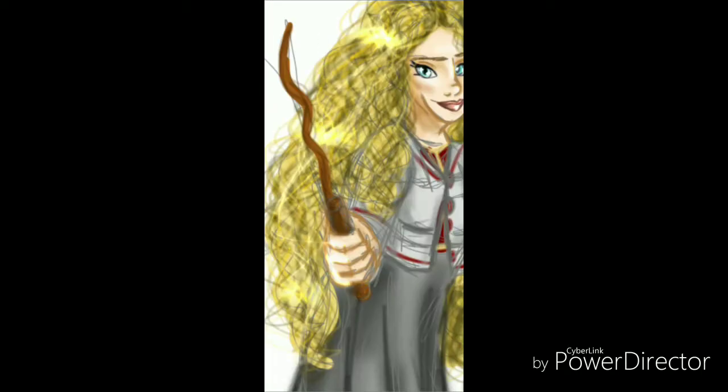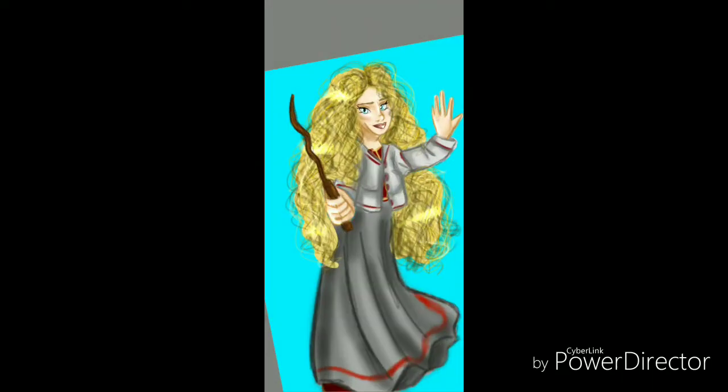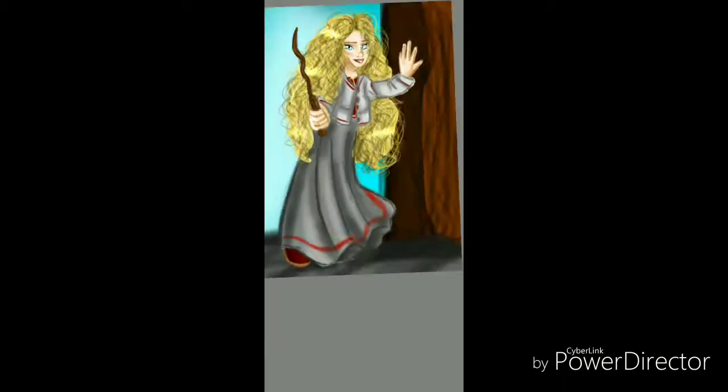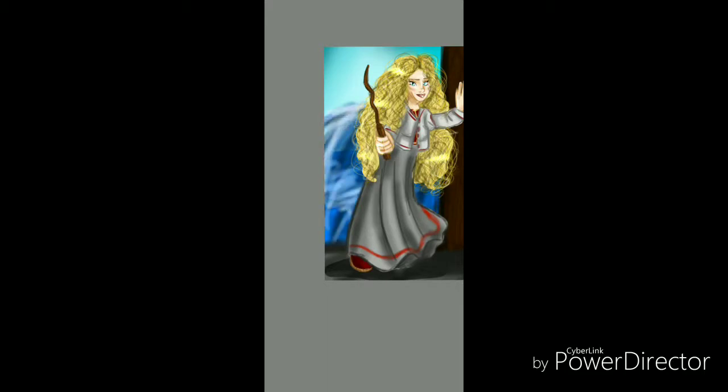Her wand is also cedar wood, and perhaps this was the quickest and the most fun. And she's actually in a dueling pose. So like with many of these, she is up on my DeviantArt.